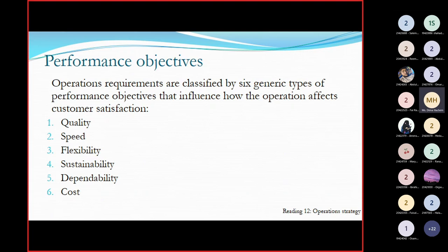Okay, so basically the main concept here, suppose you have a pizza place. Okay, you can make the best pizza in the world, the highest quality pizza with the most expensive ingredients. And maybe your pizza will take a long time to be cooked. Okay, and then nobody will buy it because it's very expensive and it takes a long time to be made. Okay, so that's not what is required of an operation.